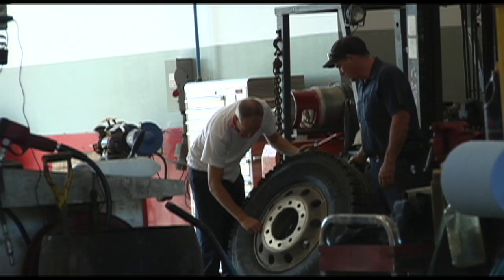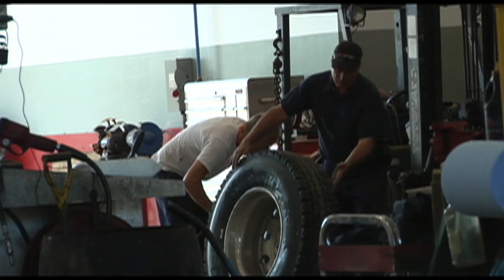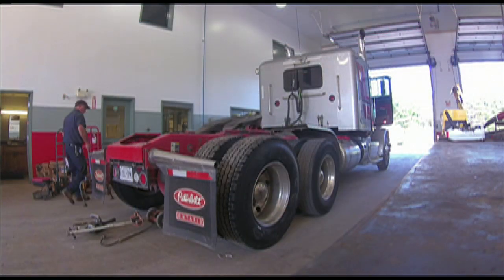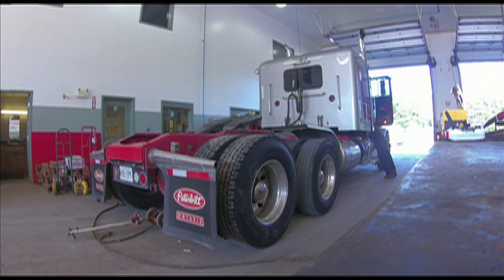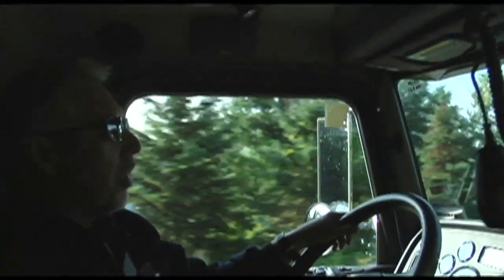We get a lot of loads into Montreal, so on the way back, they're going to wash out here. Most of the customers actually make comments about how clean our equipment is when they're unloading at their sites. A lot of drivers say that we drive the cleanest trucks in the business. You'll see coming up is the Ogdensburg Bridge into the United States, which is a few miles ahead of us.